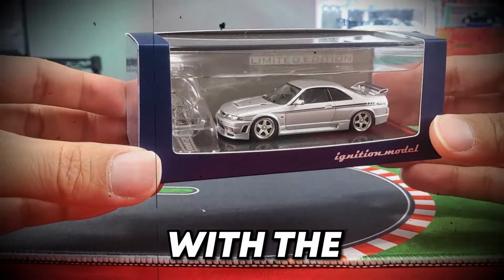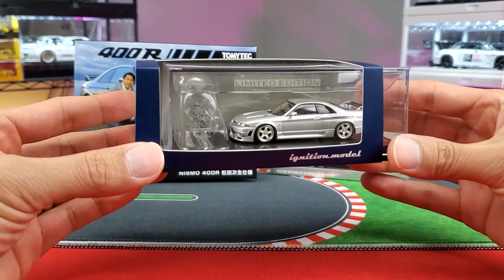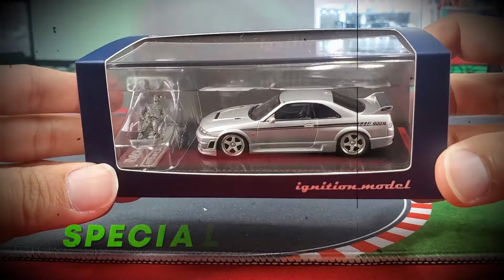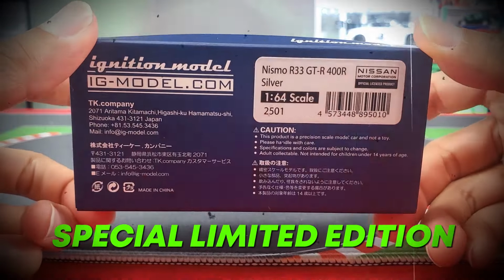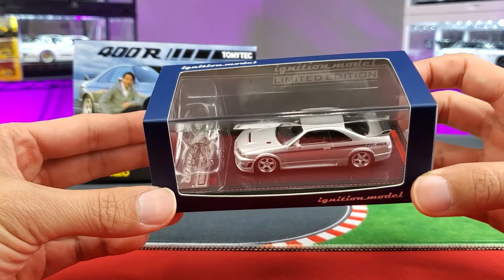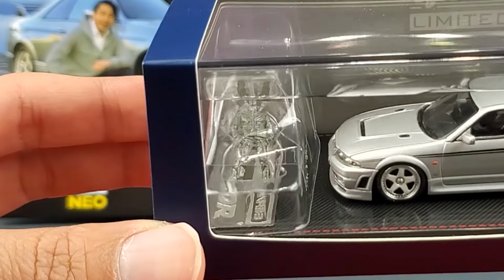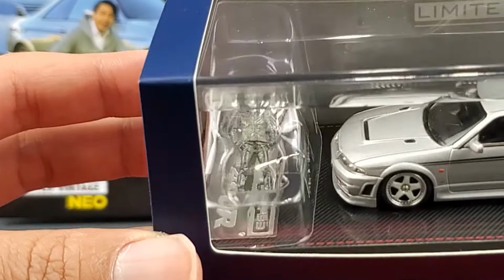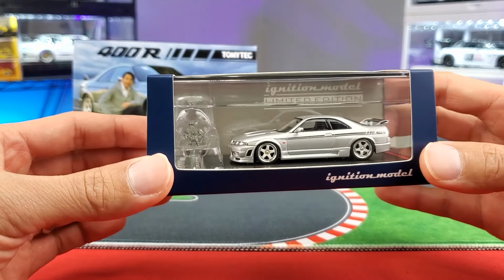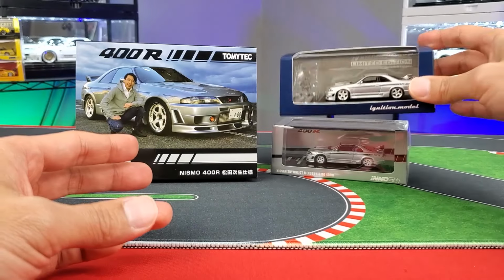Let's start with the Ignition model. Ignition model doing its standard blue packaging here with the carbon fiber looking base. Now, this is actually a special limited edition version, so it was a limited release. And as you can see, this one actually came with a figure right there. That figure is actually not a resin figure. It is a metallic metal figure. So here's the car and there is the figure. So this is the packaging that you'll notice for this one. Now let's go on to the next guy.